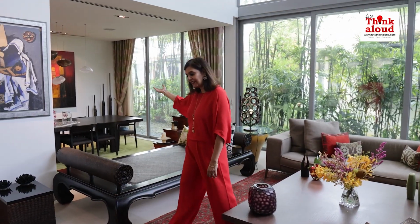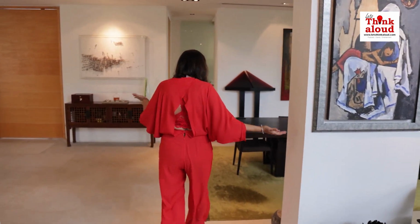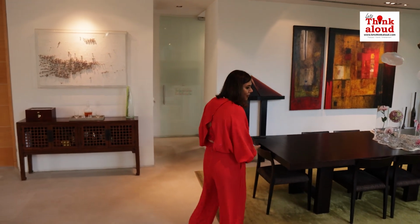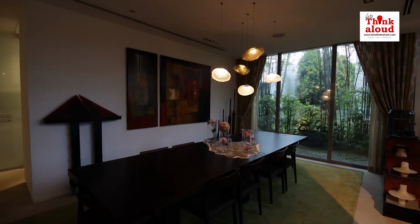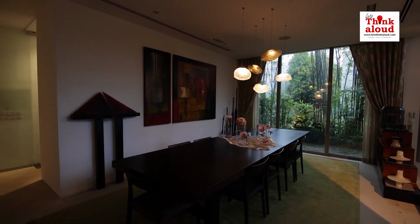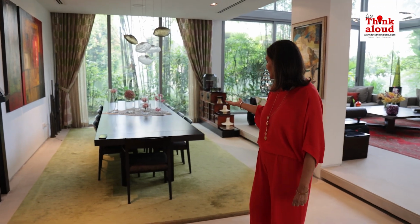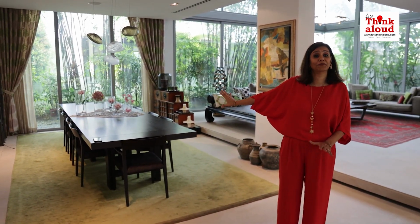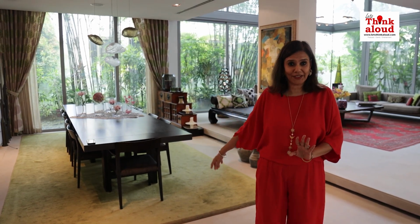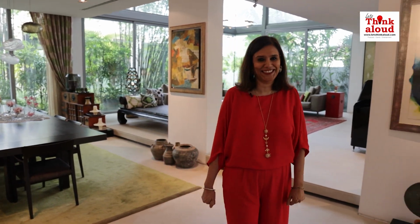If we walk this way, the dining area, also we left it just open. We like the flow of living to dining to outdoor space. So we literally have the outside coming in here as well. And even though I have this very big dining table, I have to tell you the truth, it's only when we have sit-down dinners. Most of the time we're outside, but I'll lead you there shortly.